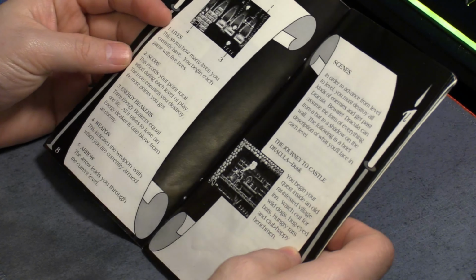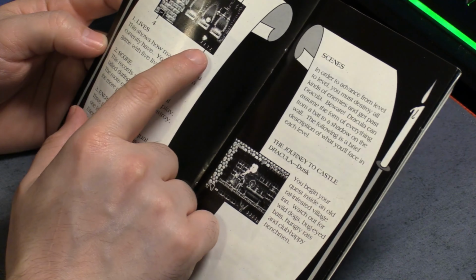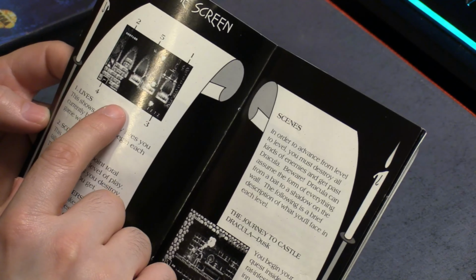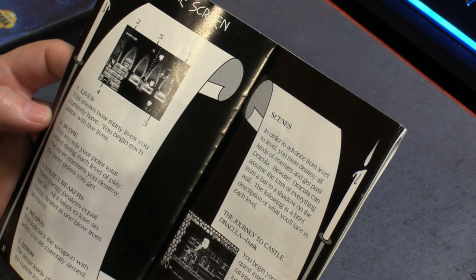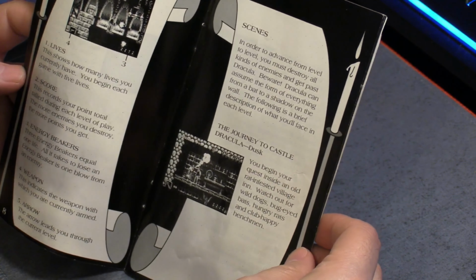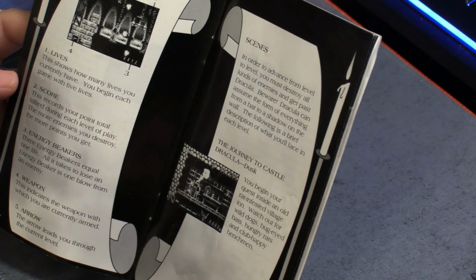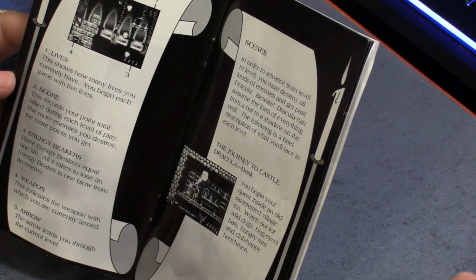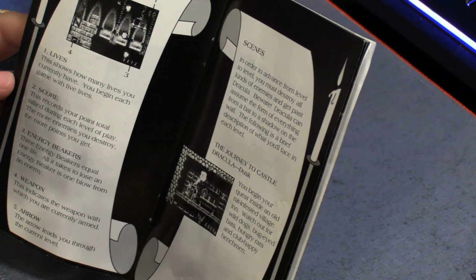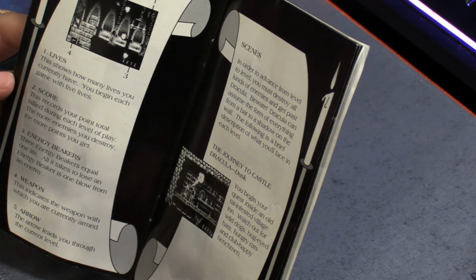Continuing on the manual here, it just kind of explains what's going on in the menu and on the screen, showing you your lives, points, current weapons, and things like that. And then moving on, it gives you all the different scenes that you're going to be encountering. So the cool thing about this game is it is broken up into two different sections. You have a day and then a night cycle, as they call it.